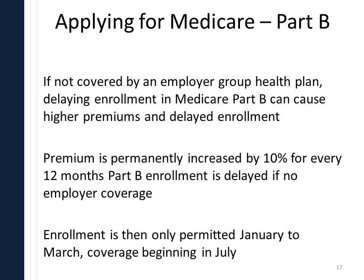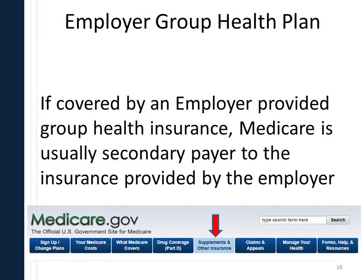So for most folks, we strongly urge that when you turn age 65, if you do not have employer group health coverage, that you go ahead and sign up for Part B, because you never know when you might have a major illness at some point in the future. An employer group health plan: if you have that, Medicare is usually going to be the secondary payer to the insurance provided by that employer. So again, if you were to sign up for Medicare Part A or Part B and you had an employer health plan coverage, then Medicare is going to be secondary, so it's only going to pay anything that your health insurance from your employer did not pay.